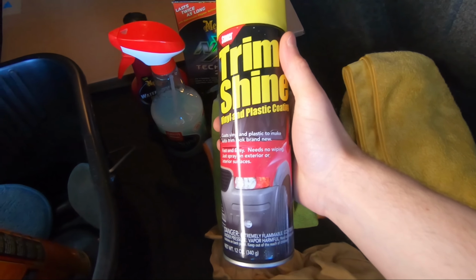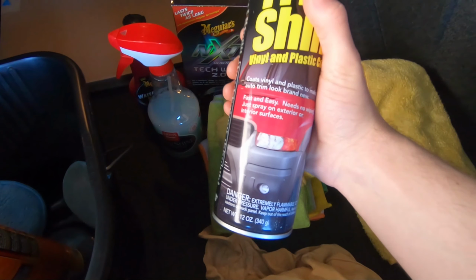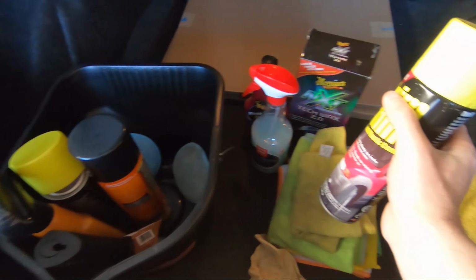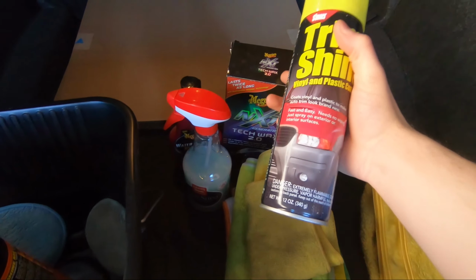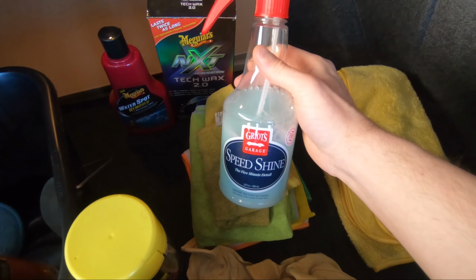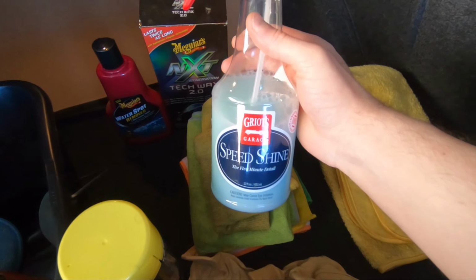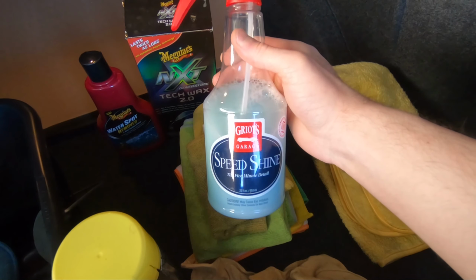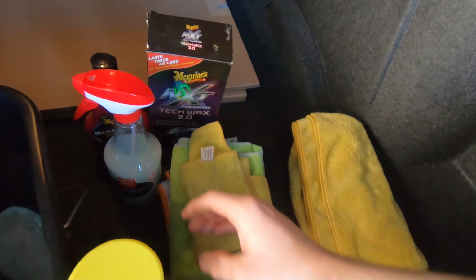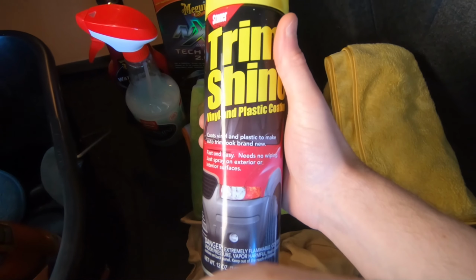Next up, we have Trim Shine, which is, again, several years old. All of these things have lasted me for a pretty long time, even though I detail my car pretty often. A lot of these last for a while. This is only purchased probably back in May 2018, and it's lasted me up through right now, which is January 2019. That's how much I've used. So, it lasts a while.